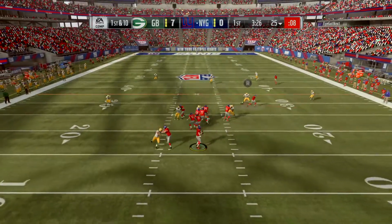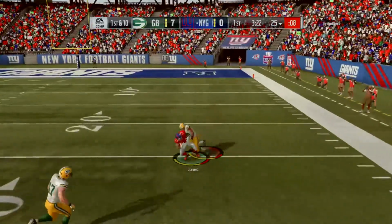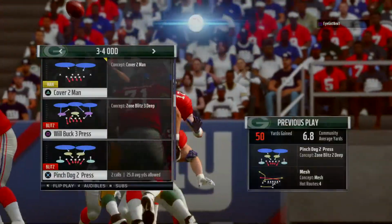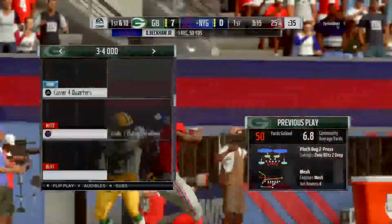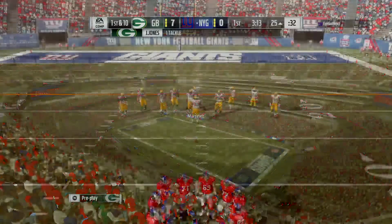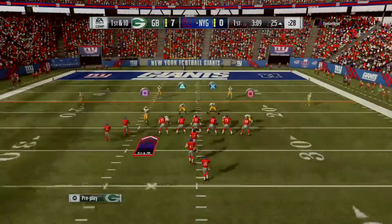Lauletta on 1st down. He sets to fire deep. And that's caught inside the 30. And they do finally get him, but he takes it to the 25. Well, we know he's got the speed there. He needed the speed and the hands. A great catch.